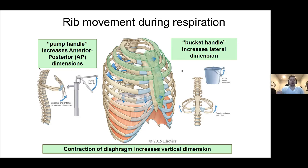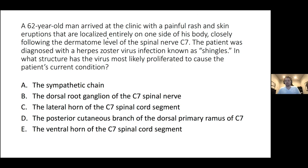But this anterior-posterior, right? You can see here, this is that pump handle. Whereas the bucket handle goes to both sides. So this is our lateral movement of the ribs. So the ribs are going to go up, it's lateral movement. But by all means, the most important thing is the diaphragm, contracting and relaxing. Remember, when it contracts, it makes that negative pressure, so you can breathe in, and when it relaxes, it pushes the air out, okay? So that's going to be your most important one, but you want to keep in mind these as well. Okay. Try this one.